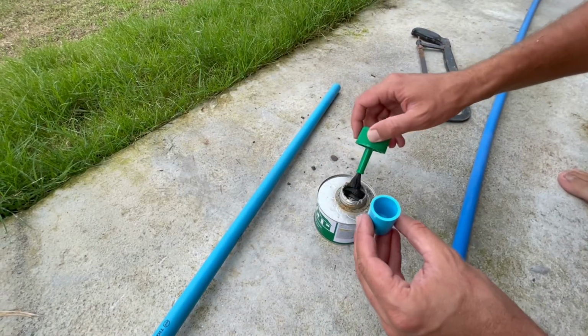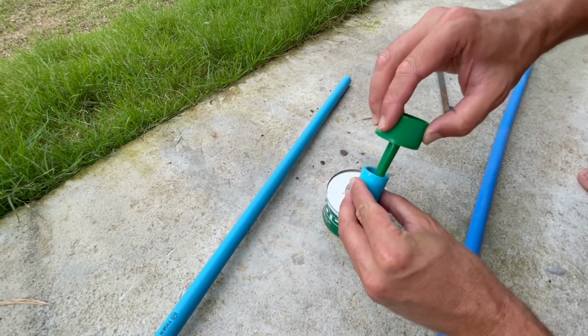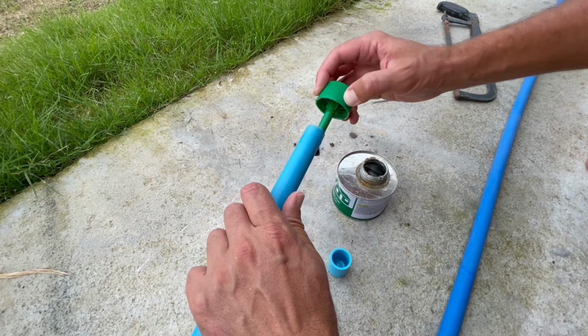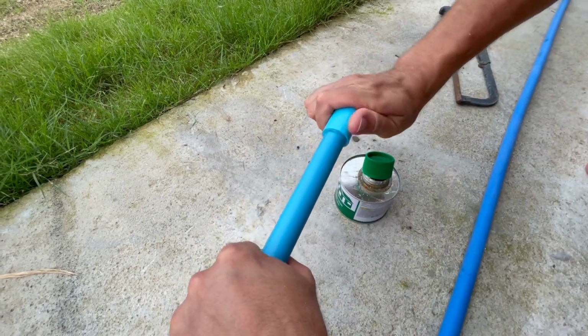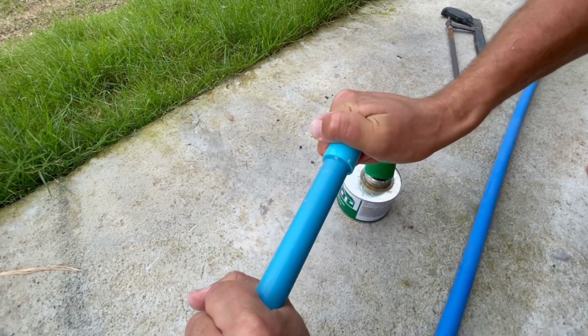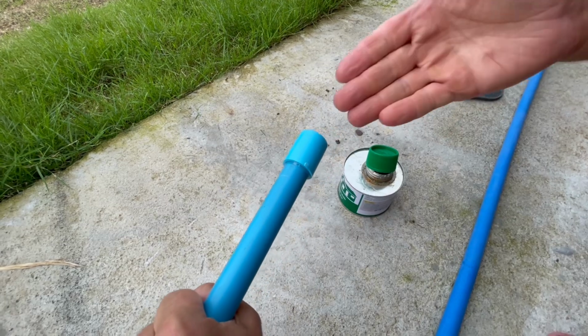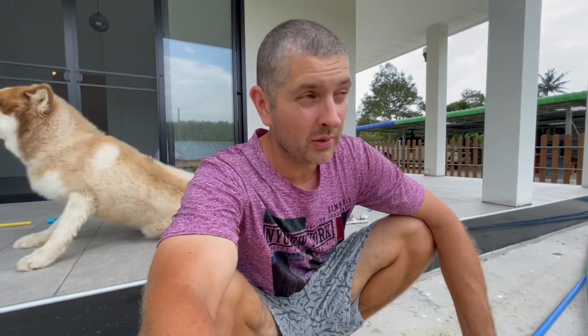Just to show how easy plumbing is in Thailand. Bit of glue in there. Bit of glue around there. Push them together. Done. And in 10 seconds time, that will be set. And it will never leak. It's literally that easy. So the fact I'm digging up the bathroom floor to fix that some guy was incapable of doing that, it drives me insane.